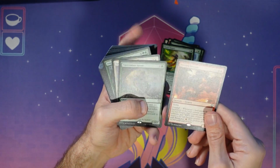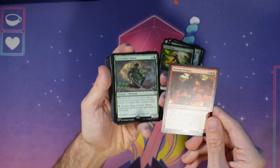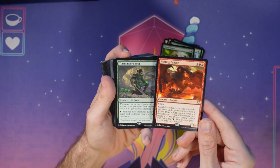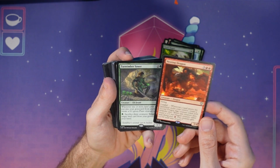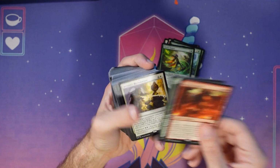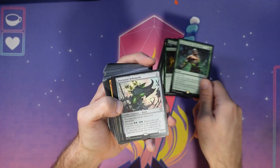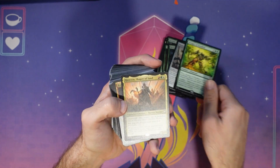Oh, here's some cards I made. Nesting Dragon and Turn Timber Sower. These are from the Windgrace Lands deck in Commander 2018, which me and Melissa did a whole video about reviewing. It had its ups, it had its downs, but it's always cool to see some cards that I made come back. And when you design Magic for long enough, you get to throw cards forward to yourself, which is kind of fun. Like, oh, I made that for this weird thing, and now it's here.